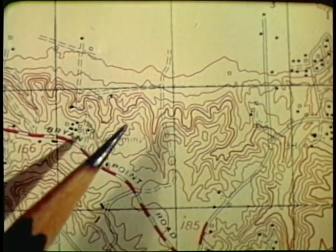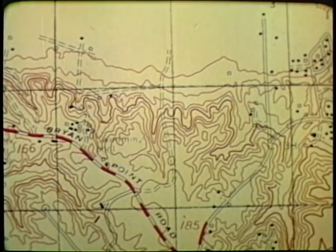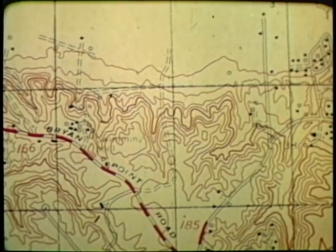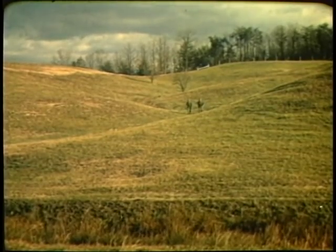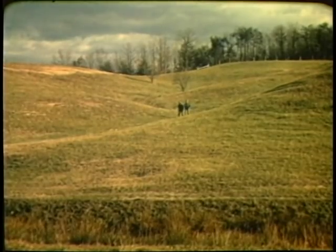A series of sharp V's, however, indicates a draw, a stream course that has not developed into a valley. The military difference between a valley and a draw is in terms of movement. A valley has enough reasonably level ground to permit the deployment of a military unit. A draw like this one does not.